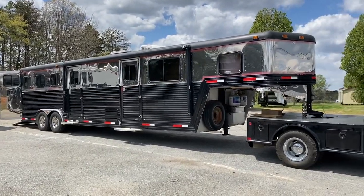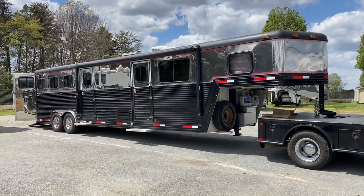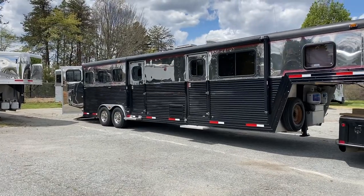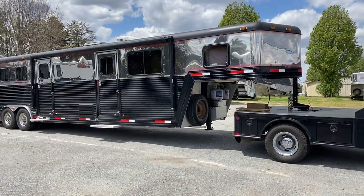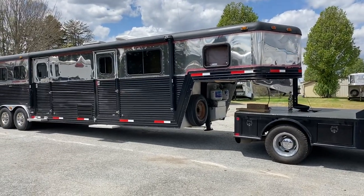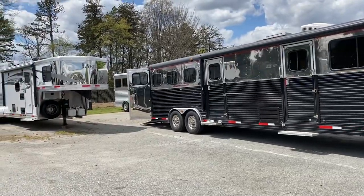This would also be kind of, how can I put this? A work in progress trailer. So clearly the interior's been redone. They did some nice things in there, but it is what it is. So here we go. 1997 Sidekick. Again, it has a lot of great qualities, but I'm gonna point out all the things that I feel like someone should definitely know.